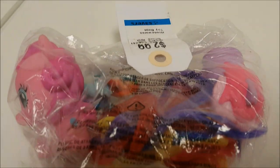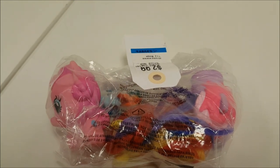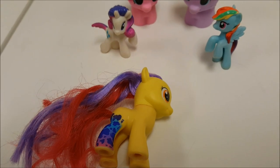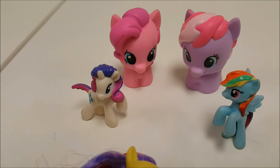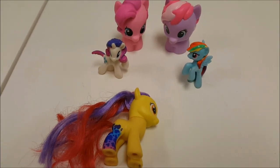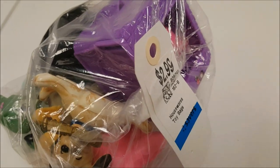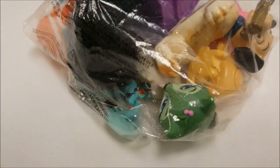This bag is $2.99 and it seems to be filled with My Little Ponies. So we lucked out, and there's no fakey ponies in the bunch. So I'm very excited to get all five real ponies. This next bag is $2.99, and I think is the last bag before we get to all the Disney plushies.